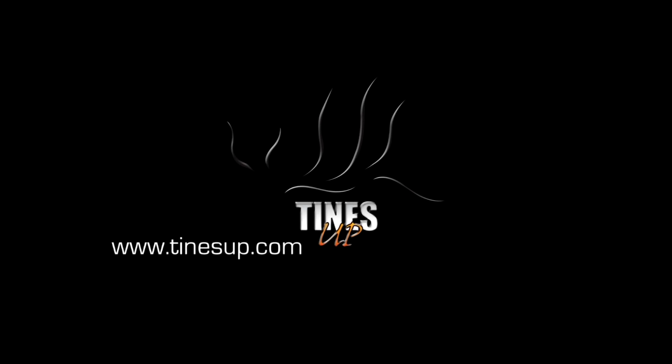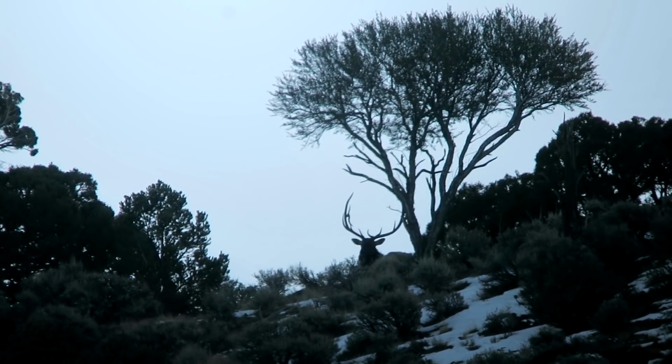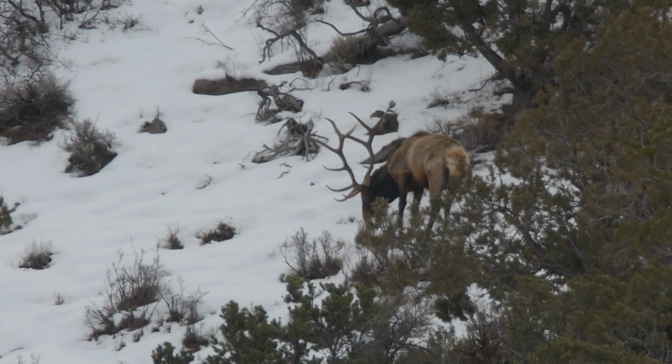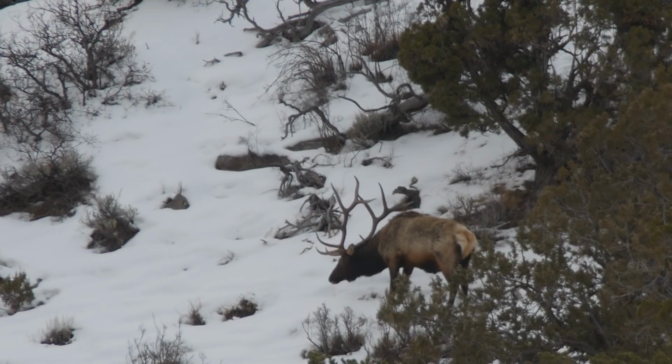Capturing the moment of a big buck or a big bull shedding an antler is something that I've always wanted to do. It's kind of been a goal of mine. I've spent years and years filming elk and mule deer on the winter range in hopes of getting lucky and actually filming an antler coming off.